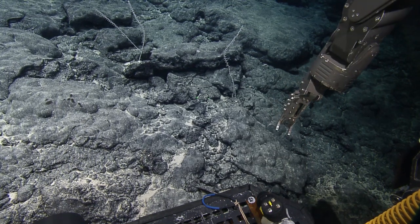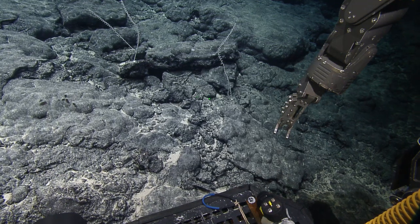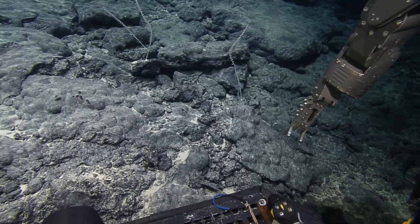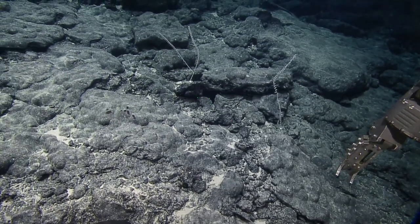Fantastic. How's the ship holding still? I'm thinking about getting a rock here while we're stopped. We are holding, yep. Okay. Do you see one? Oh, first, Aisa wanted to look at something. Yeah, sorry, I got distracted.